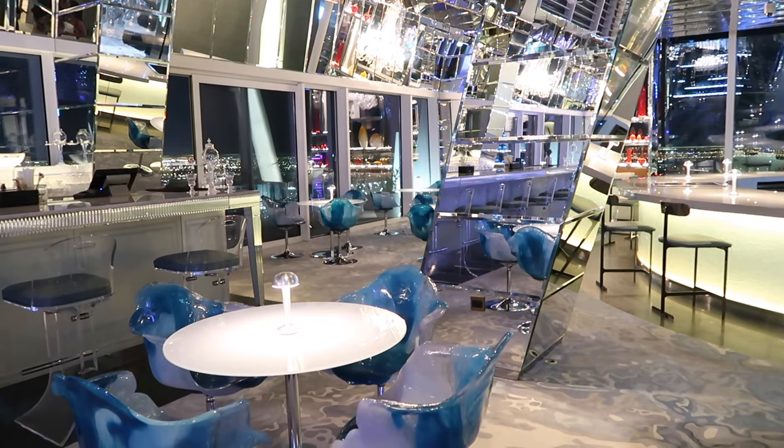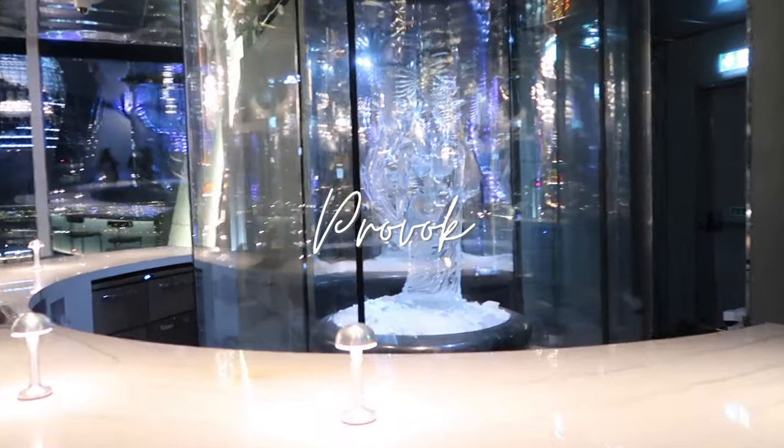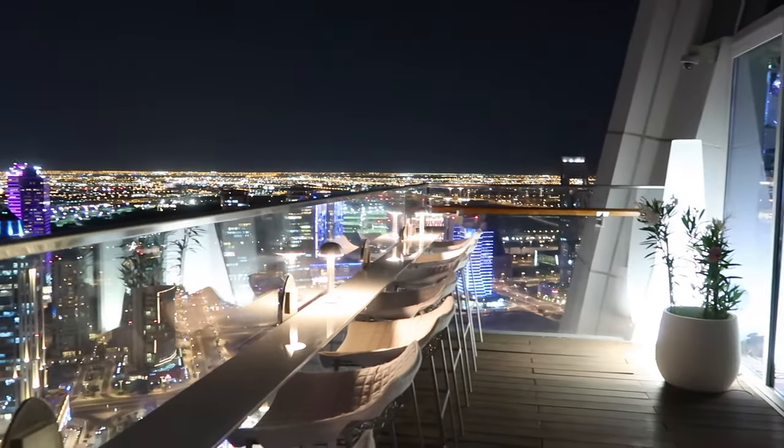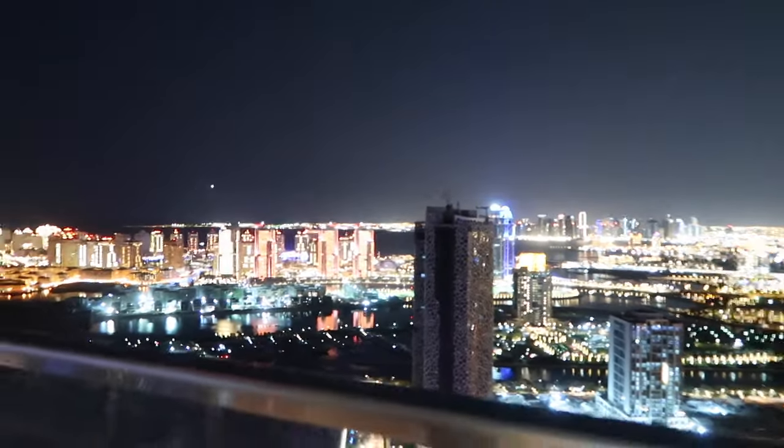Like a nice fine dining, inspired by the art sculpture. Wow. Oh my god, our terrace area. It gives you the best views. It gives you the dramatic view of the sail. You can see the Pearl right over there. Oh my god, look at all this water.